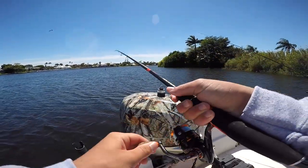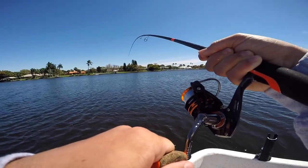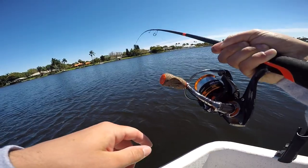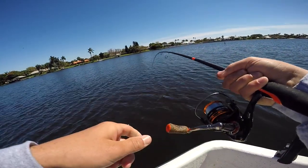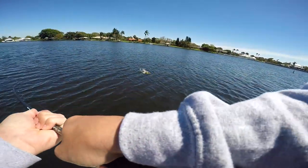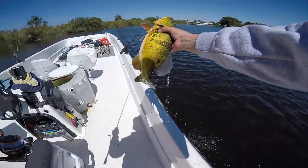Oh gosh, that's a good one. I don't know if it's a largemouth or not. It's a big fish though. It's a really good fish. I literally just picked up this pole after releasing that last peacock, and this dude just munched it. Oh, it's a big peacock. Yeah, here we go. I think this is it. There we go. Yep, that's it.